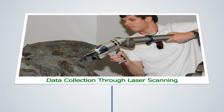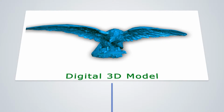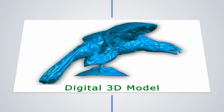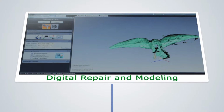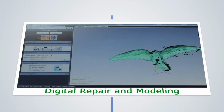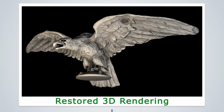Then we can bring that digital data into different types of software. We can actually re-sculpt and repair that sculpture digitally. And so what we did was we repaired a lot of the holes. We re-sculpted some of the feathers. So we end up with a three-dimensional model that is a repaired version of the vandalized model.